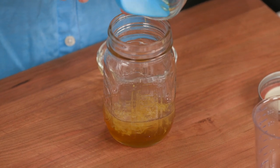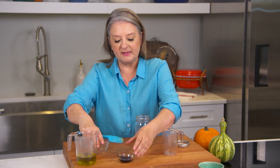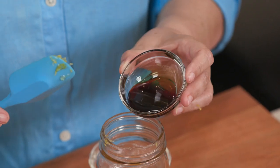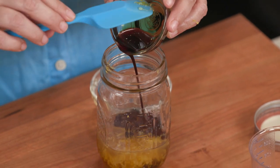Now we're going to add some oil, of course. And this deep, dark, delicious stuff is pumpkin seed oil. And it tastes remarkably like a good pumpkin, which is gonna make it great for this salad. But if you don't have pumpkin seed oil, it is no big deal. Just use olive oil, it will still be delicious.